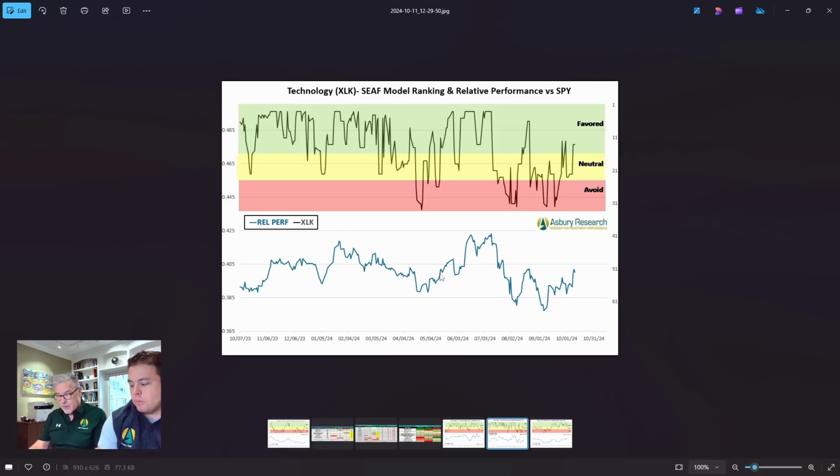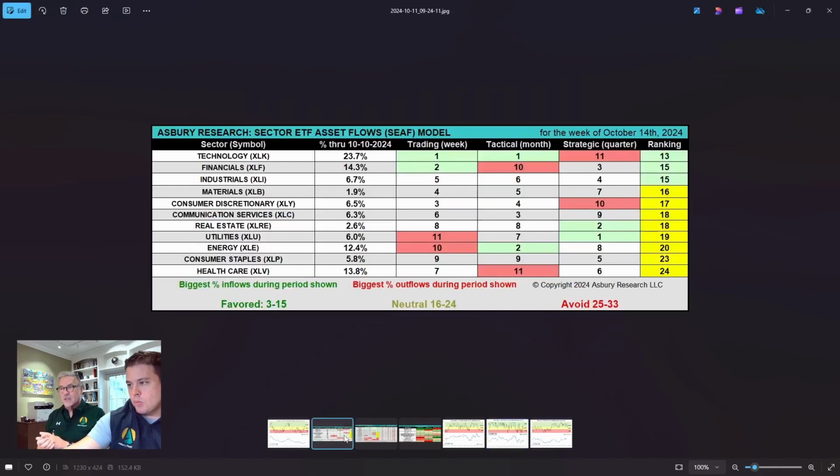Another thing, Jack, we should probably look at is the high scores that we had. Normally, if something's really strong, you've got scores of 4, 5, and 6. Our three best scores here are 13, 15, and 15. They're just on the edge of rolling into the neutral category. What does that mean? It means that there's really no trend going on here.